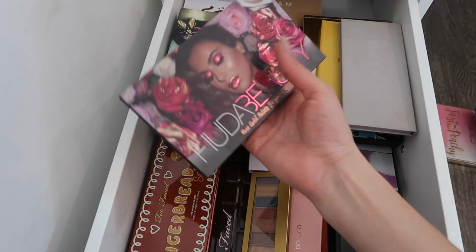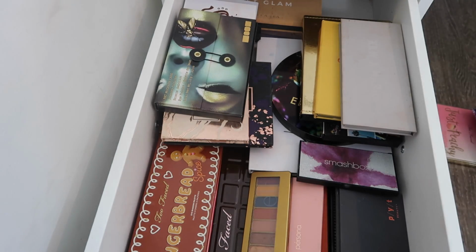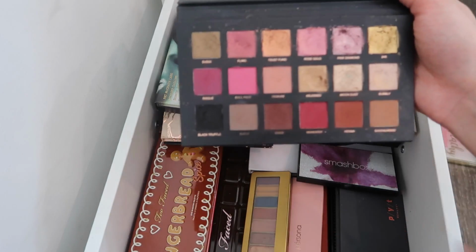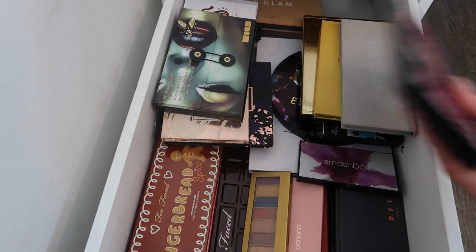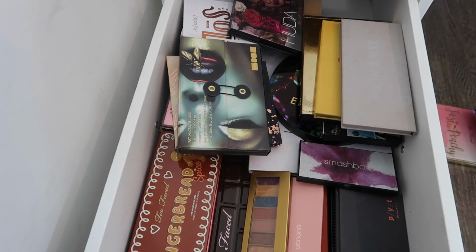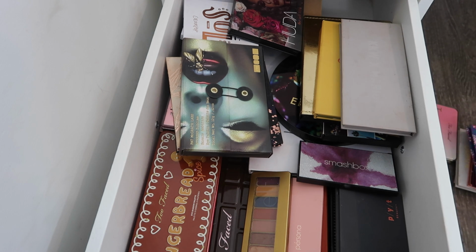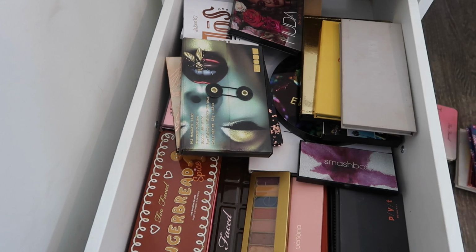And then the Huda Beauty Rose Gold Remastered. I need to wear this more during the fall because it has a lot of really pretty reddish tones, really pretty colors for fall, or just in general, colors I wear all the time. So I think that's a lot better. That's gonna be everything for this declutter. I ended up getting rid of about a dozen palettes, which I think is awesome.